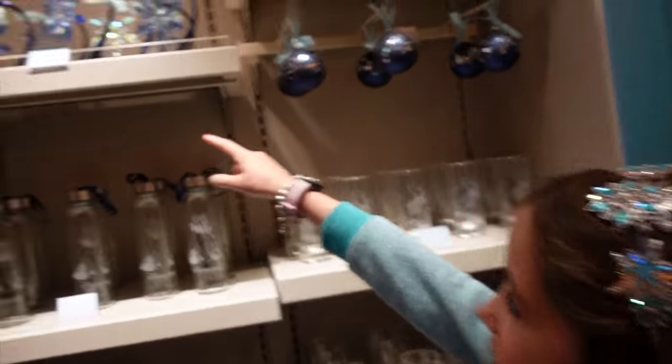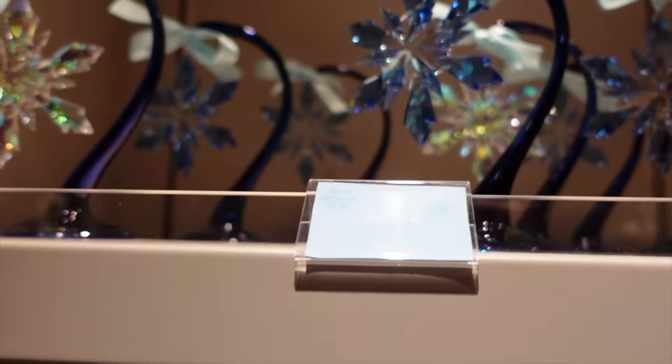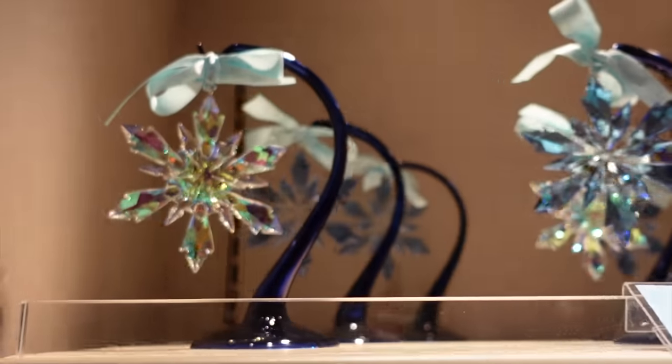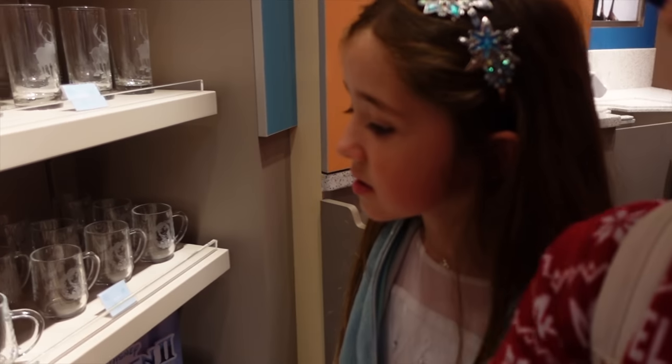I don't know, let's have a look at what that is. Sorry. I don't know, it's very pretty, I don't know what it is. I guess it's an ornament. It's priced at 49.89 euros. I guess if you just put it in the window, it's just a pretty thing. It's very pretty. I don't think we need one, but it is very pretty.